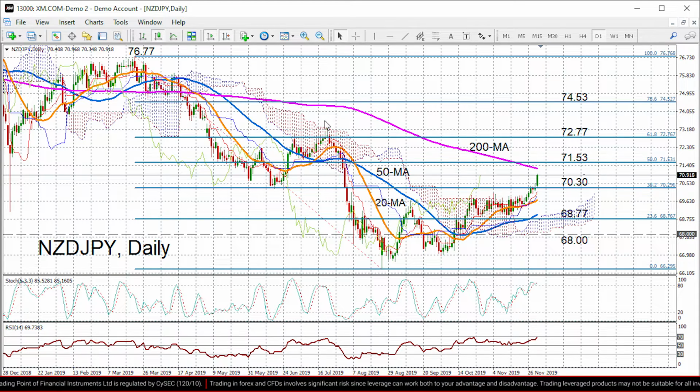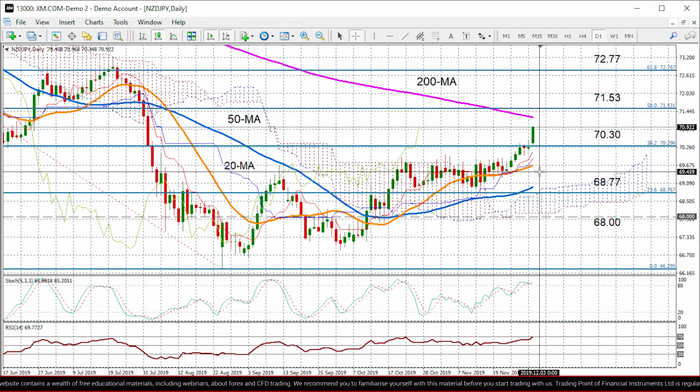So that's the Fibonacci retracement of the downleg from 76.77 to 66.30. But before we can confidently say that Kiwi yen is definitely now looking very much bullish in the medium term, prices would need to break above the 61.8% Fibonacci at 72.77. If though we do get a downside correction, immediate support should come at 70.30, that's the 38.2% Fibonacci, and below that we've got another strong support area there.